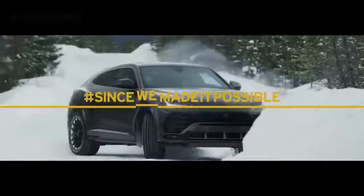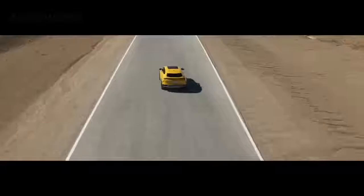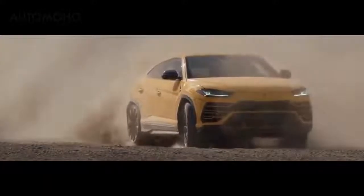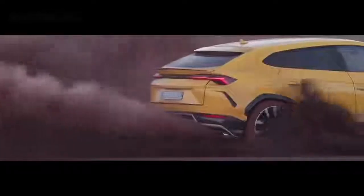We made it possible. Lamborghini introduces Urus. The super sport utility vehicle is no longer impossible. Since we made it possible.